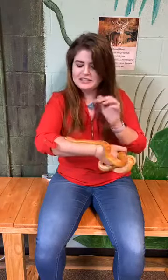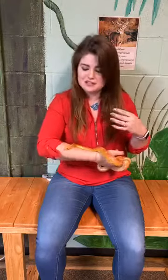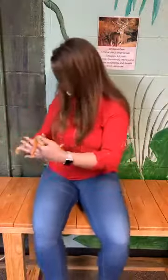And it is the same shape as their tongue. And so when they put their tongue back in their mouths, they actually insert it into that organ at the top of their mouth, and that organ deciphers all of those smells and scents all around them, and tells them what's going on. So it's pretty interesting.